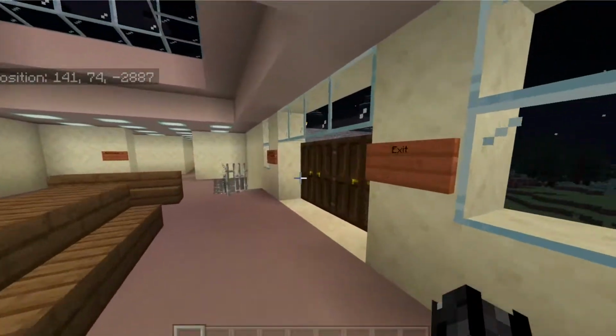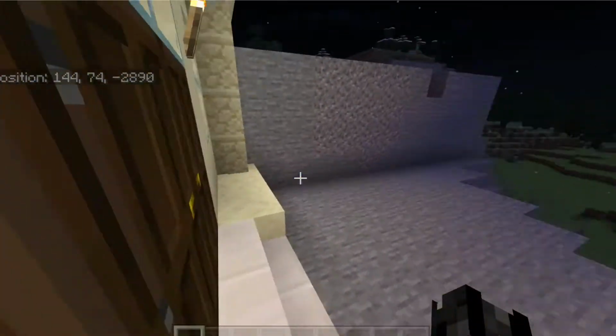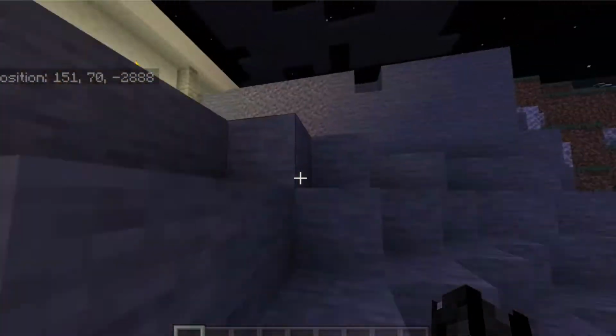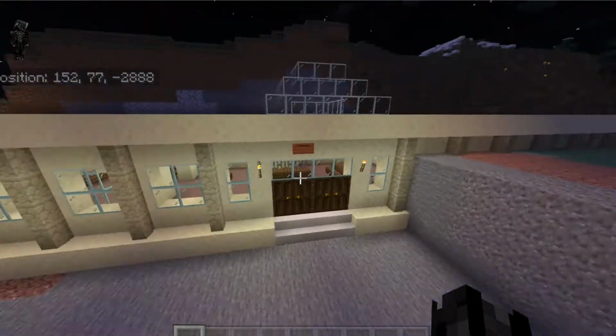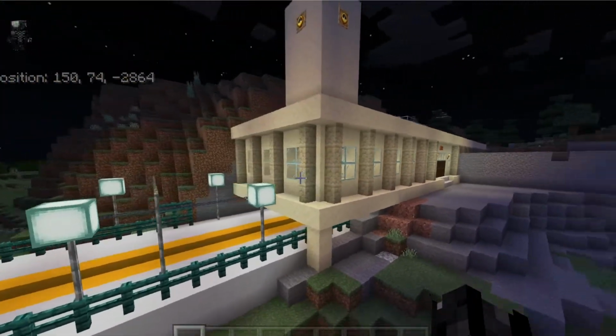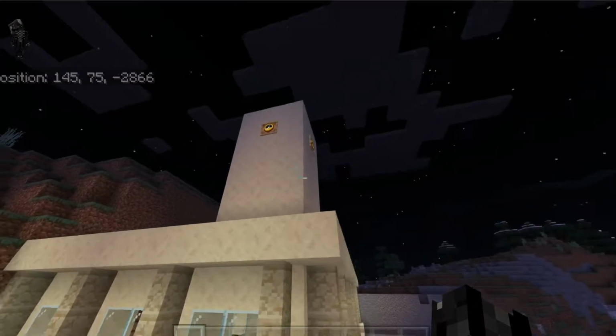And then we'll look at the front. I tried my best to mimic the outer style of the structure, so I built it into the rock here. But generally speaking, it does have this kind of look to it with pillars. And of course the clock tower.